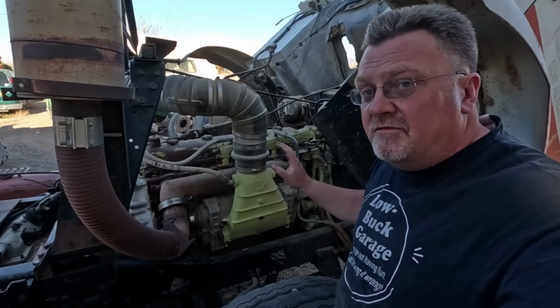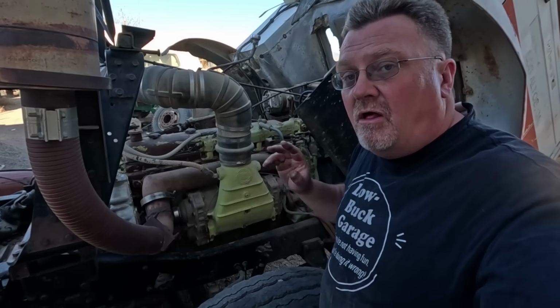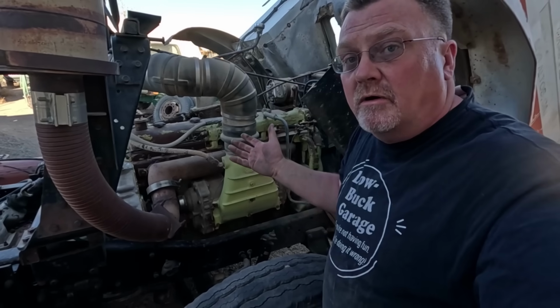Now, I knew these engines have a good reputation. My dad's had a few of these Detroit diesels. All of his HD5s had 271s, which is a two-cylinder version of the same engine. They just start and work.